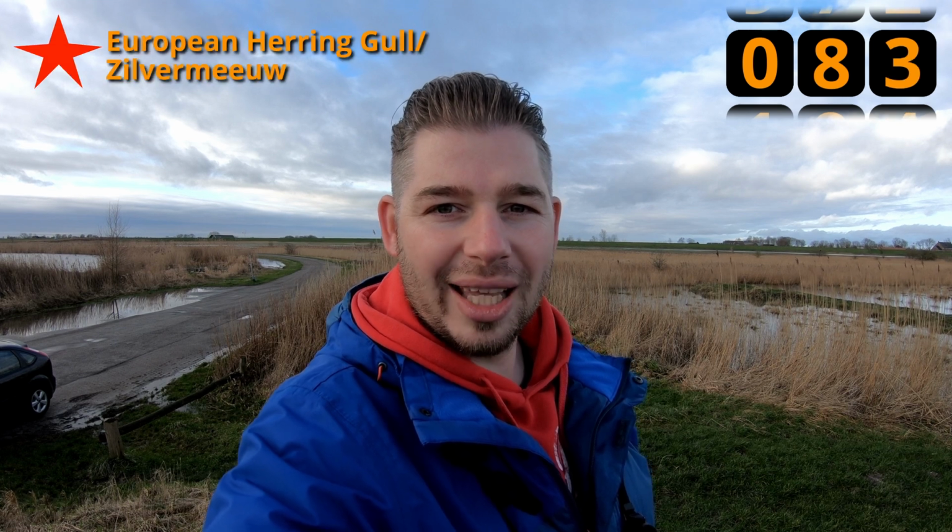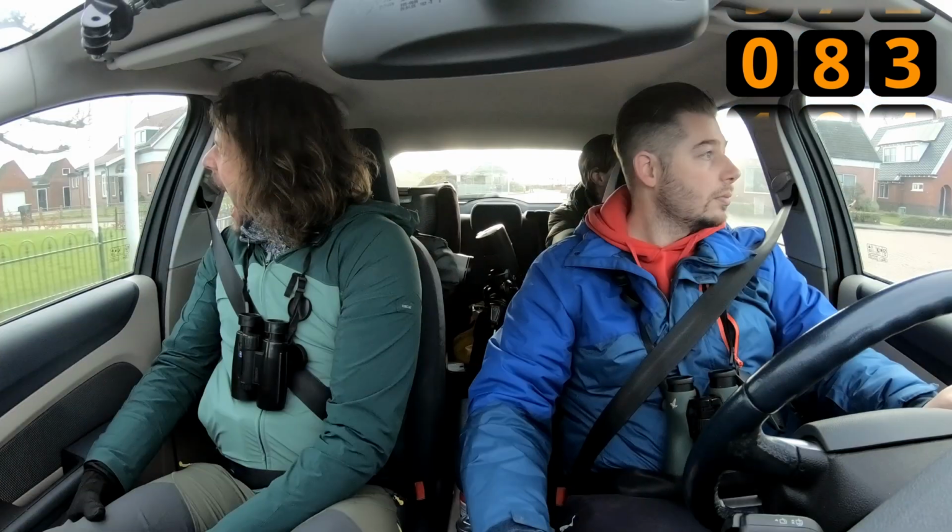The Lauwersmeer is also going pretty smooth. We saw cool species like white-tailed eagle and both the whooper and Bewick's swan, and also a kingfisher. So I think that 100 species is doable today.